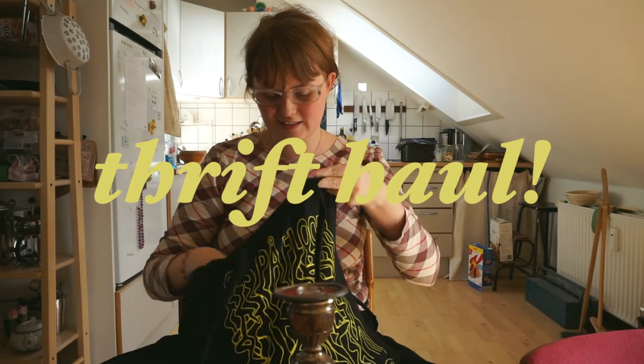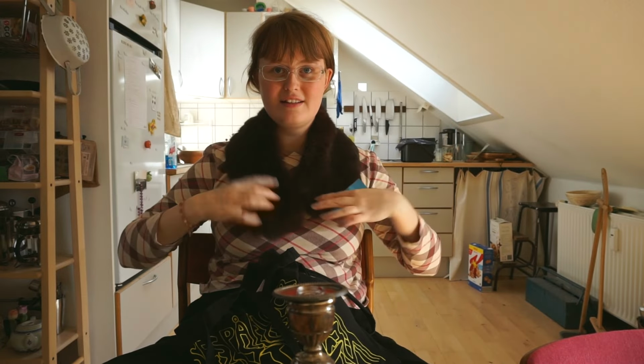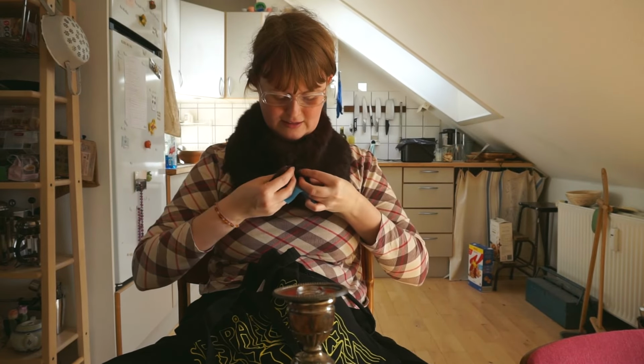I found a few things. I found a fur collar at a really good price, and it's really soft and a nice brown color, and I don't mind fur when it's secondhand.